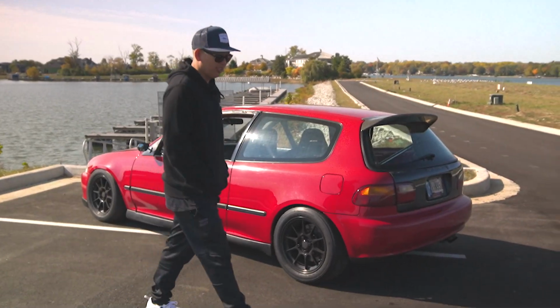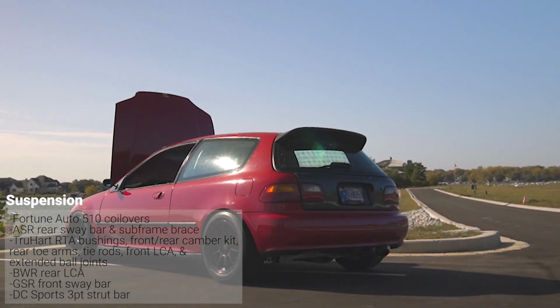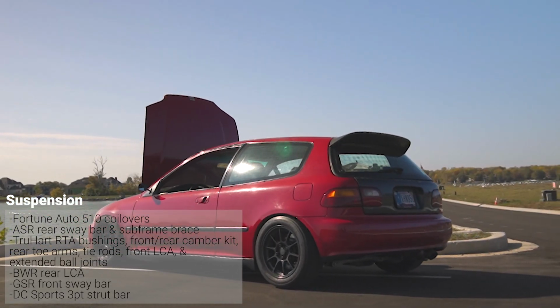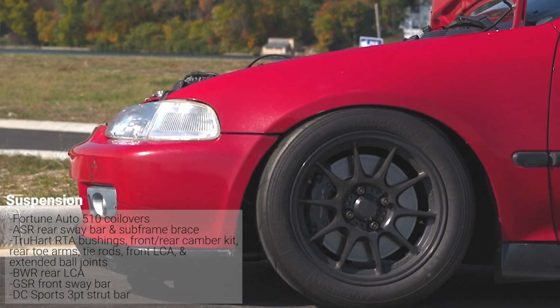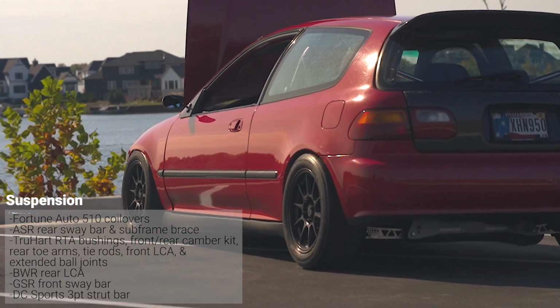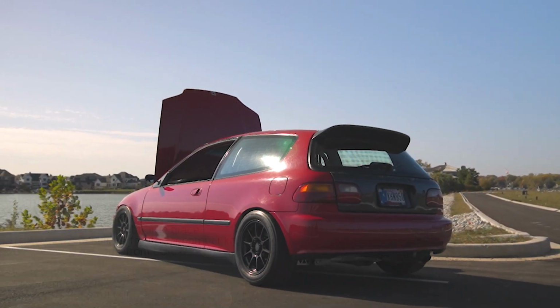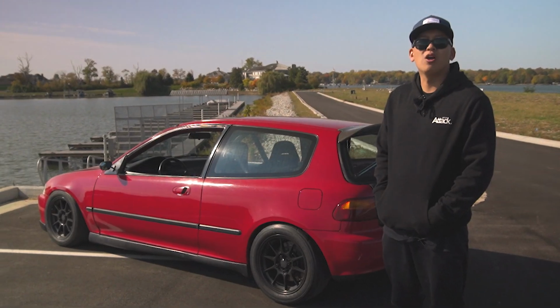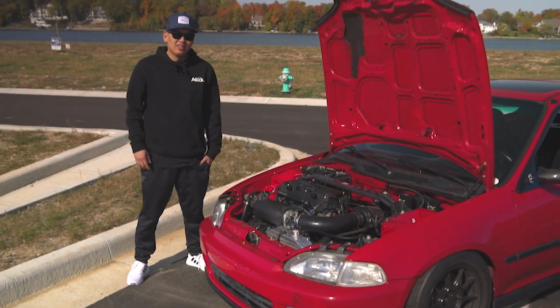Suspension, all the way it's 510s all the way around, Fortunato. Bushings, BWR LCAs, ASR subframe. Do you have rubber bushings still? Rubber bushings, okay. So street car still. Yeah, because you still drive this on the street, right? Yeah. And True Heart, everything in the bottom of the car. Everything True Heart, so all the upper, lower control arms, toe arms. Okay, cool.